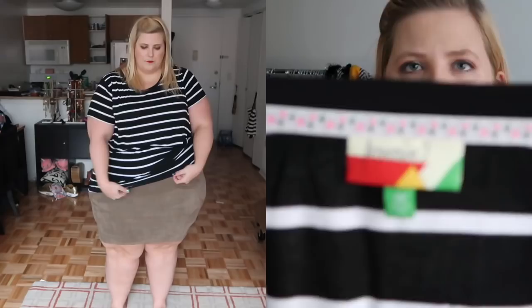Oh, a cute little detail I just noticed. The sewing here, where they've reinforced the seam and put the logo, the tag, they put just a little floral print. How cute is that? And stripes are so in, guys. Stripes are so in.